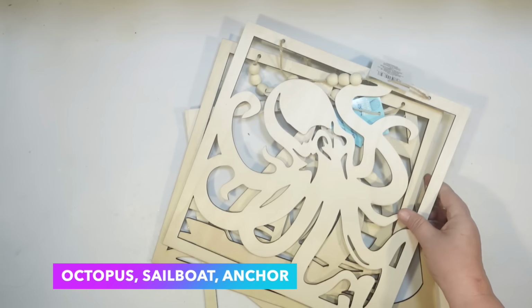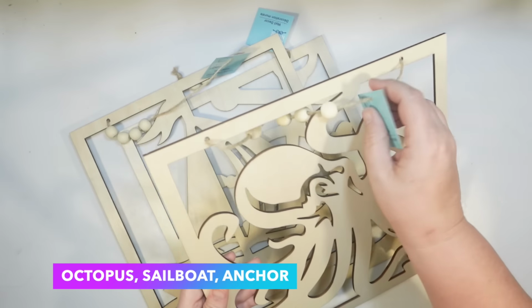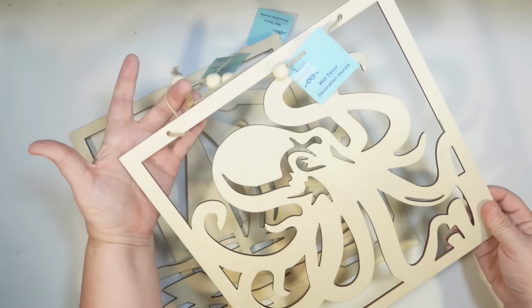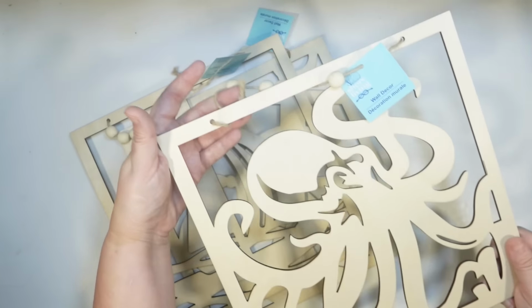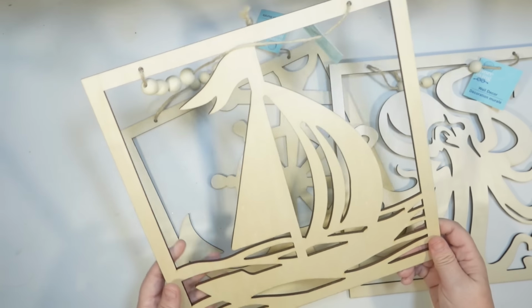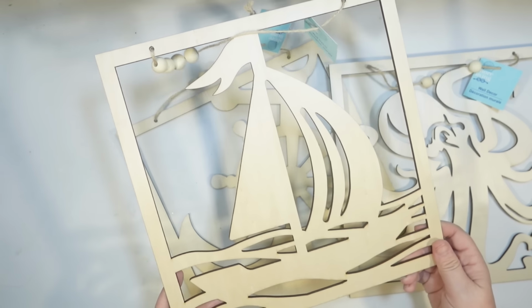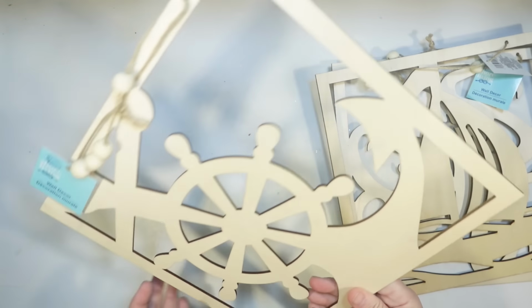Okay, up next, these are new this year as well. These are the wood cutout signs. So they have an octopus, which was probably my favorite one. These would be great because you could always have it be cut out like that, or you could put something behind it, like an ocean scene. They have the sailboat, and they also have an anchor and a ship wheel.